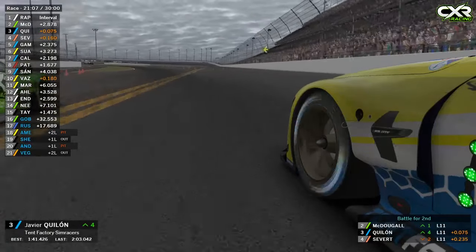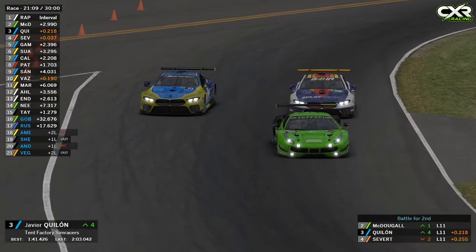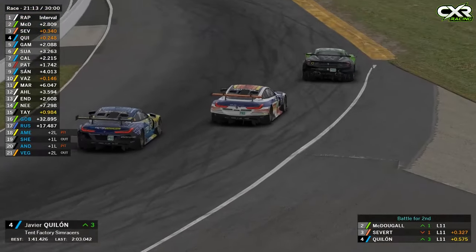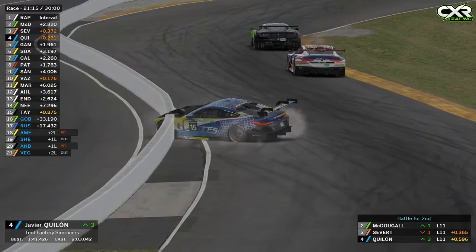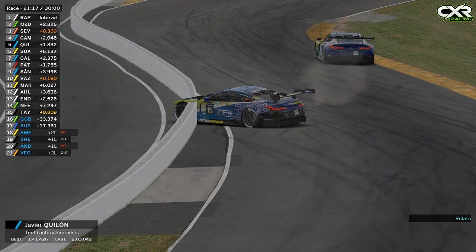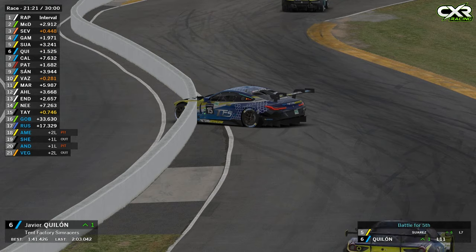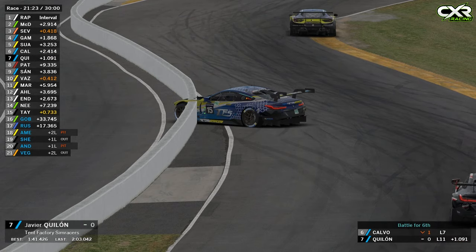Some real close action here. I wasn't giving it up though. I was holding that tight line on the. Oh no, that's what happened to Javier. I was wondering what happened to him. He's literally buried his car through the concrete.